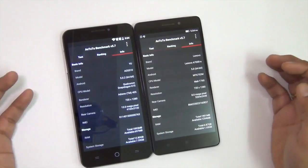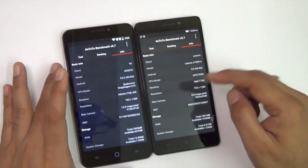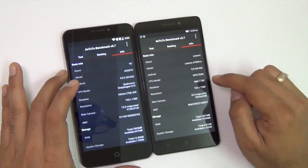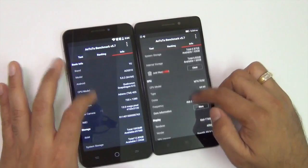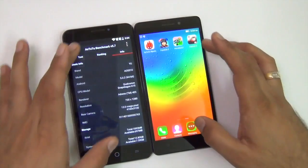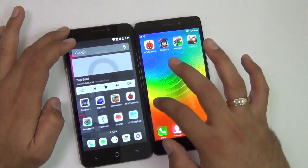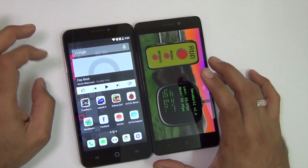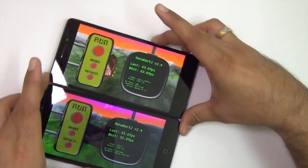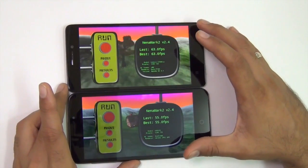In terms of specs, they are very close. They both use 2 GB of RAM. However, there is more internal memory on Yureka at 16 GB compared to 8 GB that you get on the Lenovo A7000. They both come with expandable memory support, so you can add a micro SD card and expand the memory. In terms of graphics performance on Nena Mark II, we tested both the phones and we found that the graphics performance on both the phones were close. It is slightly better on the Lenovo A7000 because it has a faster chipset.